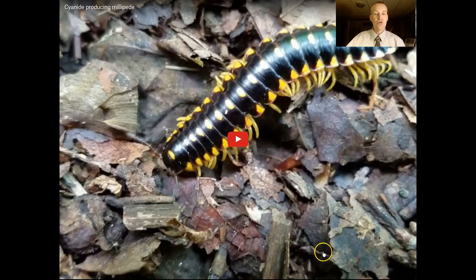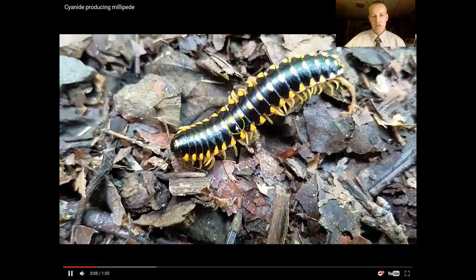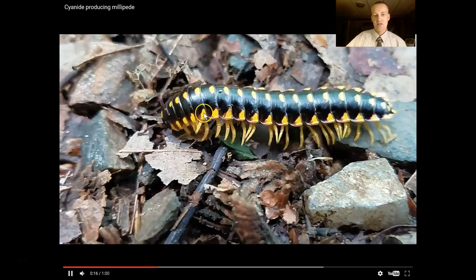This is a little video clip I got over at Rock Castle Gorge, which is a very nice walking trail over in Patrick County. And I just wanted to show you, this is the little cyanide-producing millipede walking around. And you can see two pairs of legs per each body section. And this confidently walks around during the daytime because it knows it produces cyanide. You can see it has the warning color, kind of a brown or black and yellow.